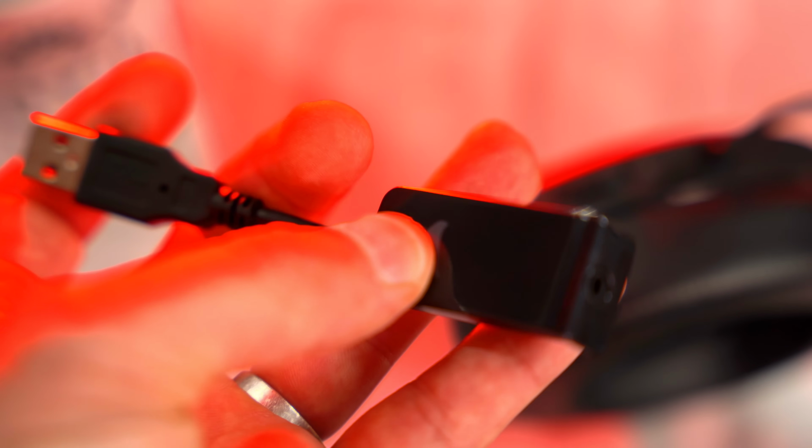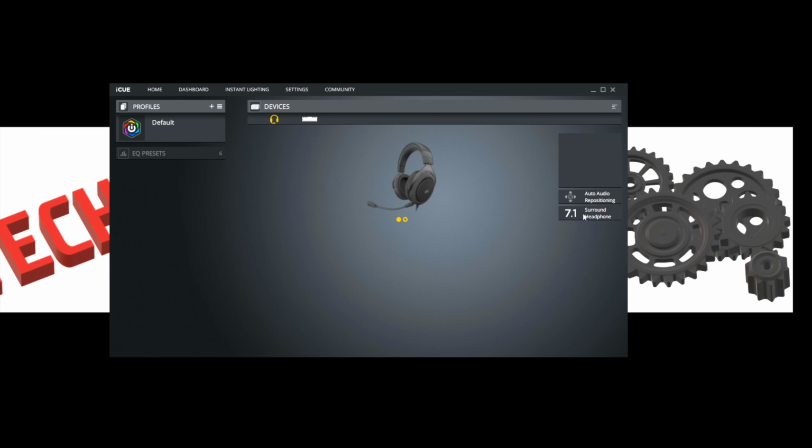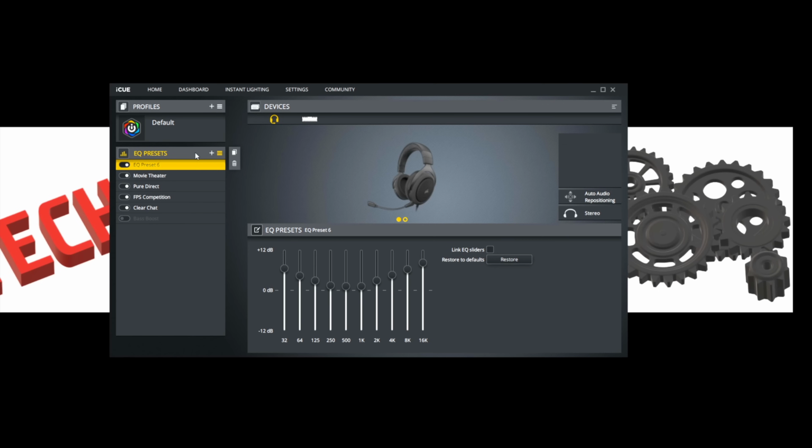You can plug this into your PC, and you can actually adjust the EQ in there and everything. Dabble with your sound, and again, activate the 7.1 and everything. So really cool if you're on PC to have that type of adjustment in a $50 headset. I love it there. But again, going 3.5.